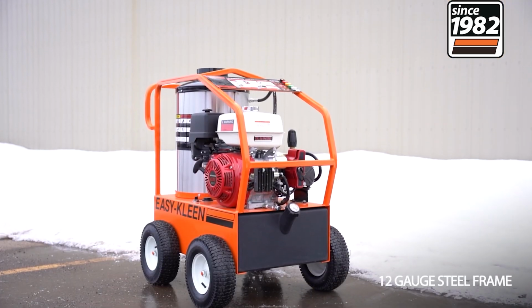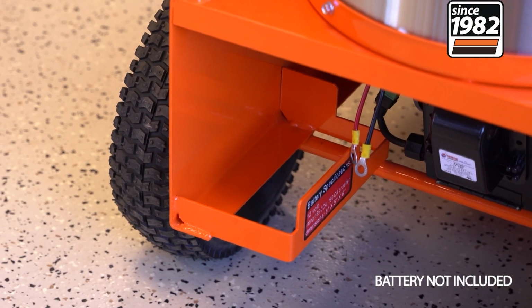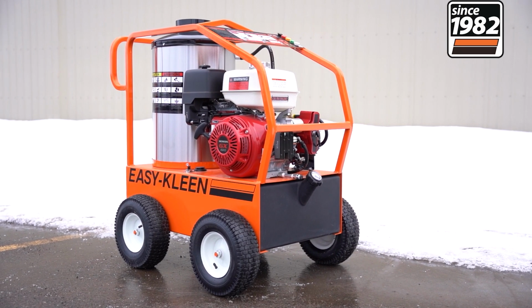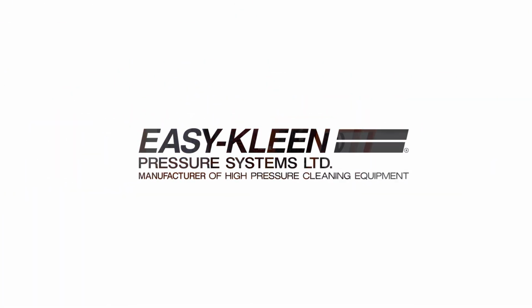It is powder coated with a 12-gauge steel frame that features an accessible spot for easy installation of your 12-volt battery. It is ETL certified and the most versatile machine on the market. EZ-Clean, the longest lasting pressure washer on the market.